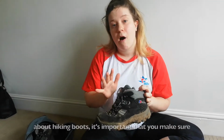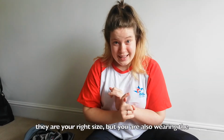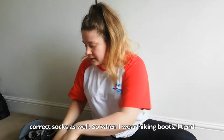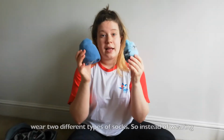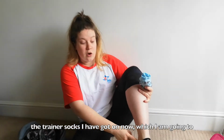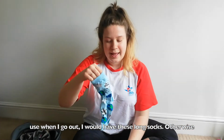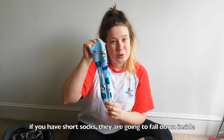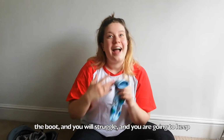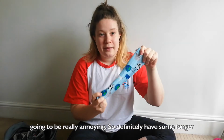Now, when you're thinking about hike boots, it's really important that you make sure they're your right size, but you're also wearing the correct socks as well, okay? So when I wear hike boots, I tend to wear two different types of socks. So instead of wearing the trainer socks that I've got on now, which I'm going to use when we go out, I would have these long socks, okay? Otherwise, if you have shorter socks, they're going to fall down inside the boot and you're going to really struggle and keep wanting to take them off whilst you're walking, so that's going to be really annoying. So definitely have some longer socks.